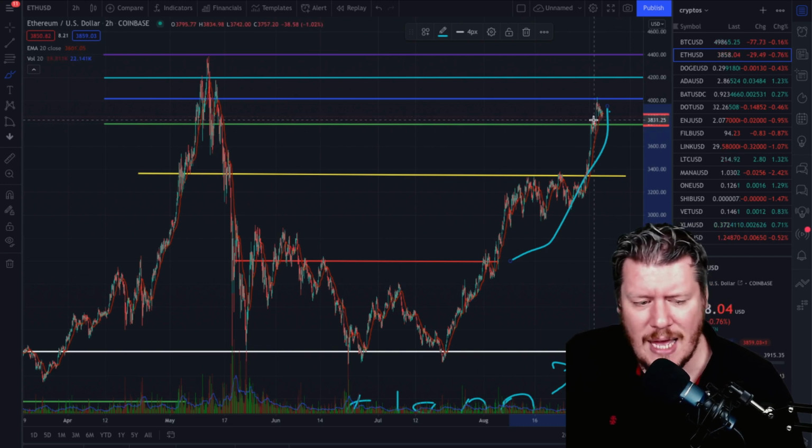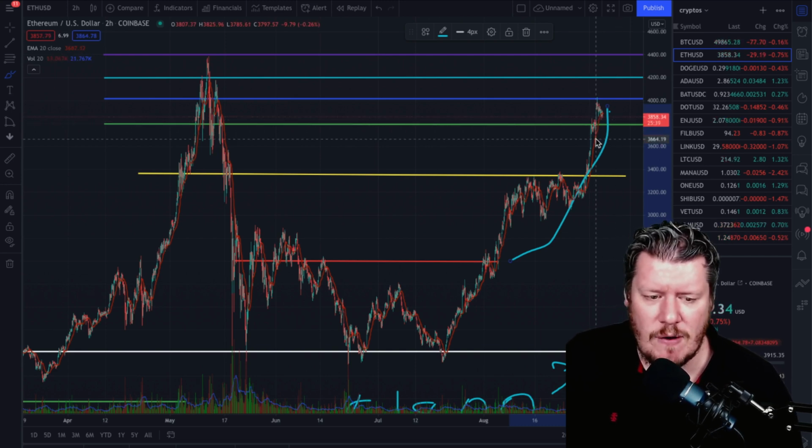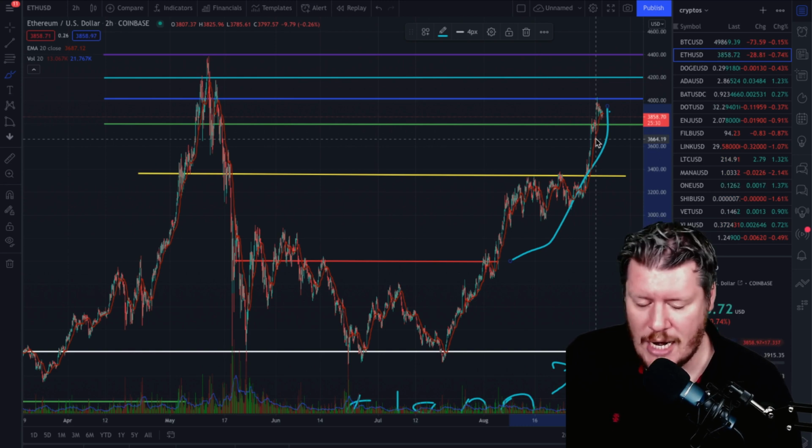Another thing that we really have to look forward to with Ethereum is the other big upgrades to come. The Ethereum 2.0. With that, there's going to be a massive reduction in energy use.